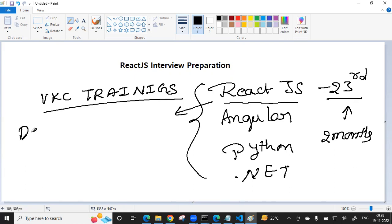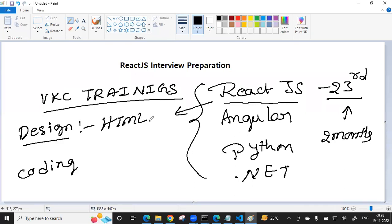In these 2 months of React.js, we will cover two things: design and coding. Design means HTML, CSS, Bootstrap. You may say, sir, I know HTML and CSS, no need to worry. Today I will show you what you know and what I know, and what type of real-time work is expected. Our students know that. Here we have regular batch students, old students and new members. Without using Bootstrap, we can do magic using CSS also. I'll show you creating pop-ups and resolution-oriented dashboards.